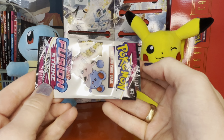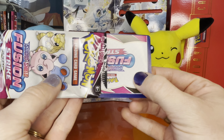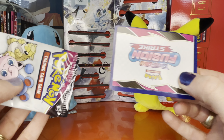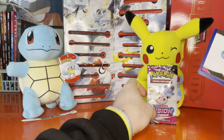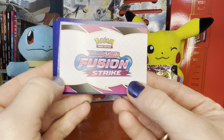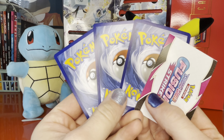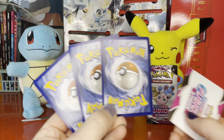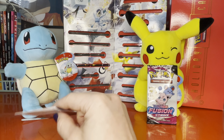So I hope everybody is having a lovely December so far and has gotten all their gifts for all their loved ones. Today we have a Fusion Strike Fun Pack from Pokémon Sword and Shield. Gotta love these ads. Ads in our Pokémon cards and ads everywhere else. Our lovely assistants today are Winking Pikachu and regular Squirtle.